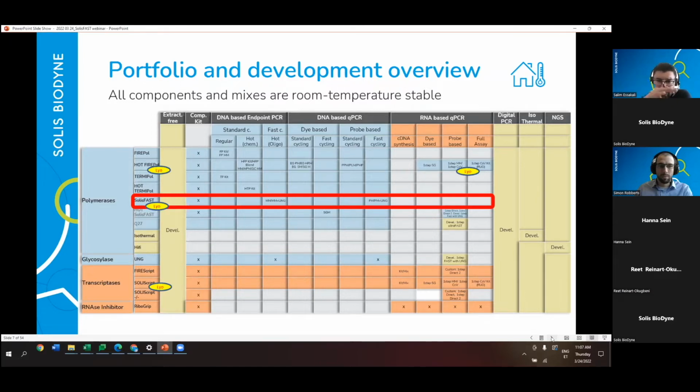And then below that, you can get lost in all of the master mixes, which we don't want to do here, because that's actually one of our expertises: whenever you have any requirement, we would pick and choose the right solution to go for. And then I would like to highlight a couple of development projects. On the right-hand side are the earlier ones, where we are in an early phase: digital PCR, isothermal, and NGS. And then there are some more advanced ones, which is extraction-free. You see this more on the left-hand side of the slide.